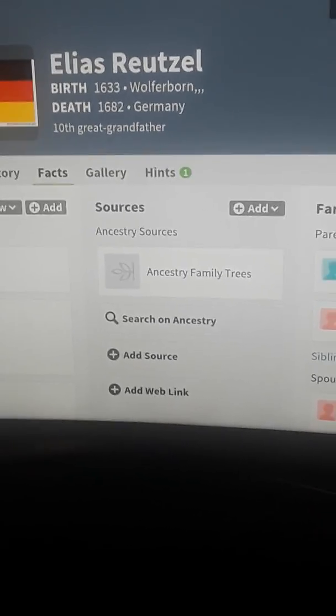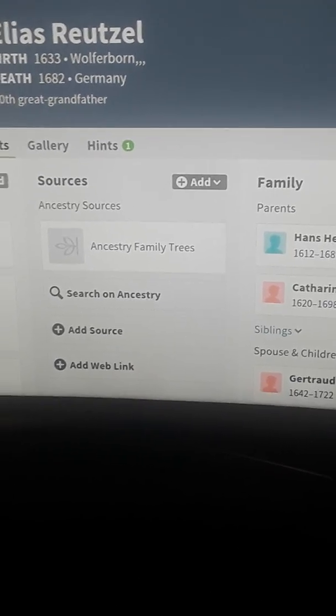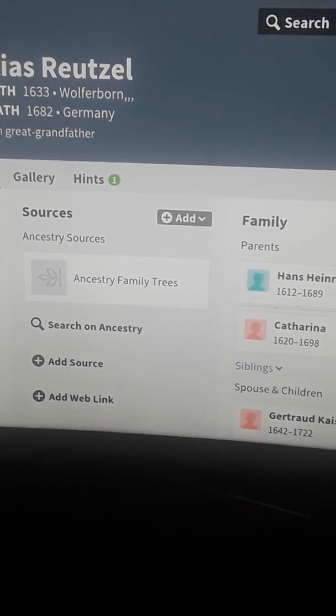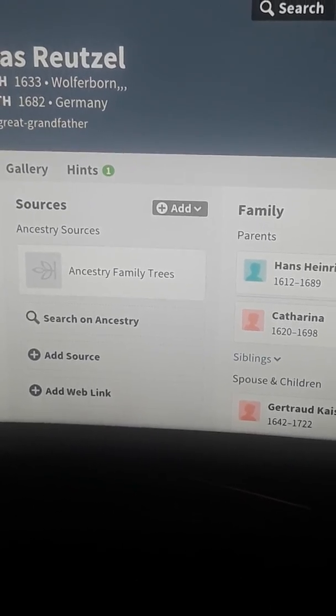And that's crazy how Ancestry can pick up those minute details. Like I had that little bit of German from way back, 11 generations. That's crazy. But back to my results.